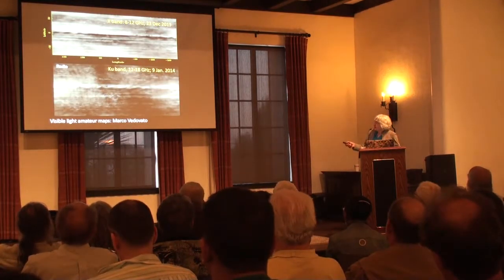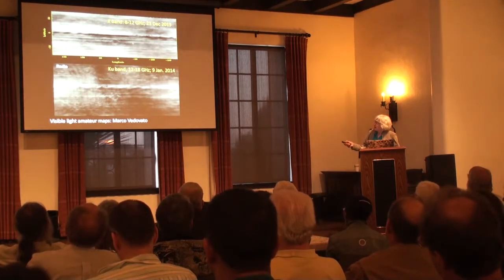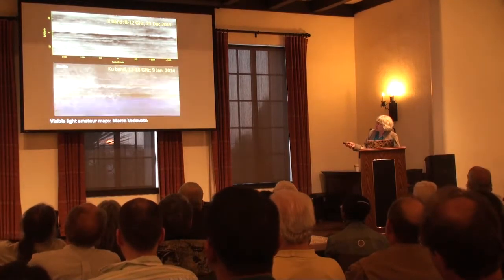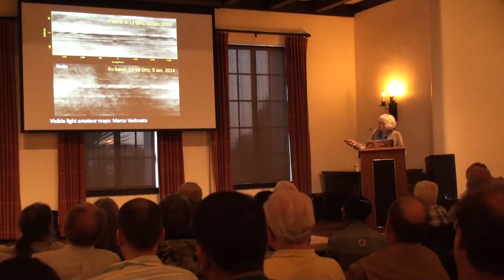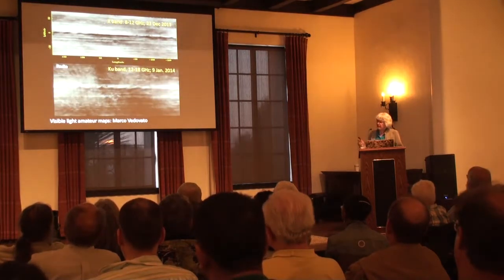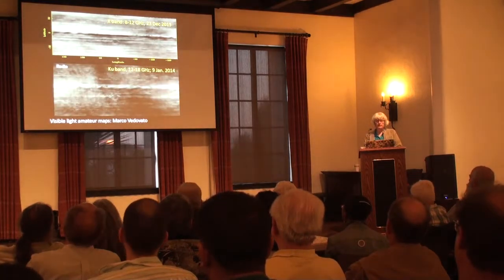This is an image at 10 gigahertz at X-band, and here we do see the same thing. We see this radio hot belt with the hot spots, and we see also this dark pattern of ovals. And again, this was taken at the same time as these data and these visible data, but at a different time from the 6 centimeter data.